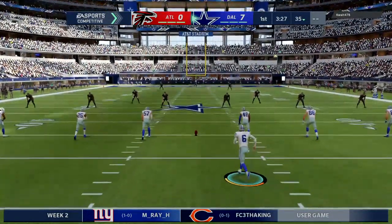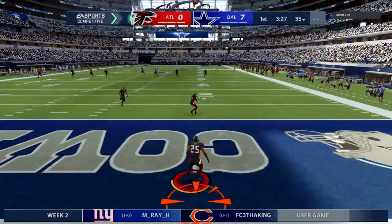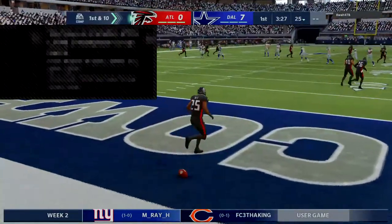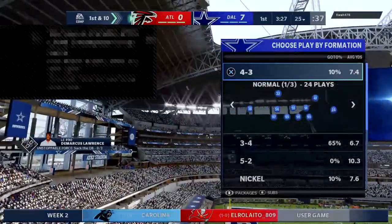So they throw the pick six. They'll get another shot at it now as this one's in the air. That's fielded on the back line of the end zone. And Smith chooses not to return it, and they'll bring it out to the 25.